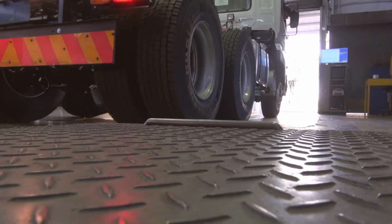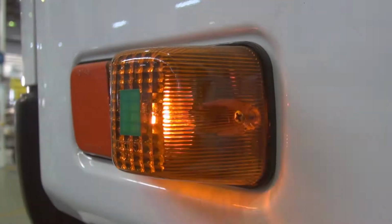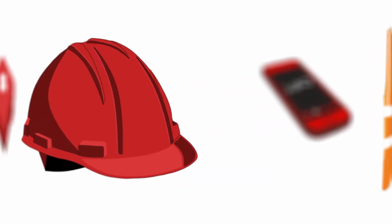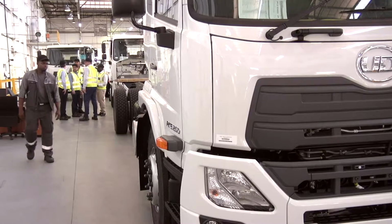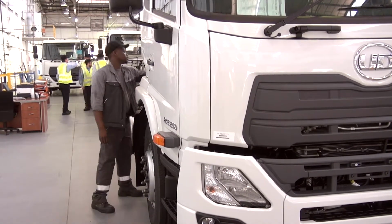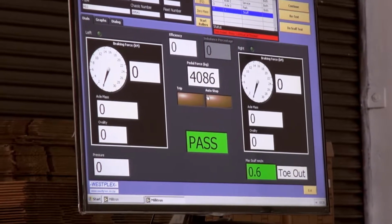While visiting UD Trucks Southern Africa, the wearing of personal protective equipment is compulsory inside the manufacturing plant. Hard hats, high visibility bibs and slip-on safety shoes will be issued to all visitors for the purpose of the visit. Personal protective equipment is given to protect you against the dangers and hazards in the plant. It is mandatory to wear the necessary equipment at all times.